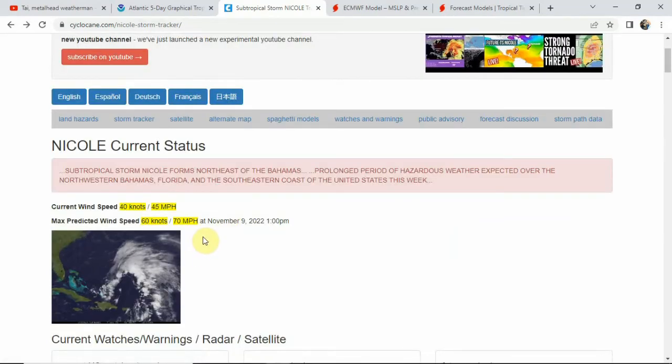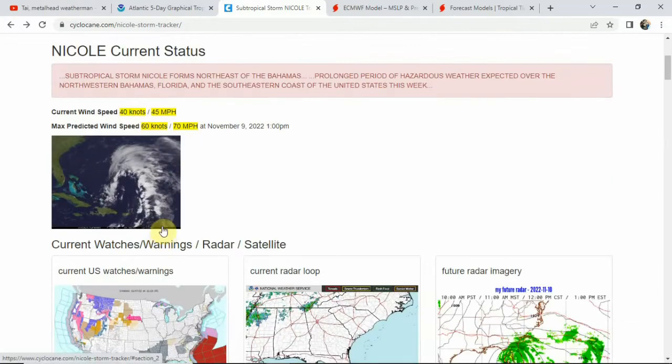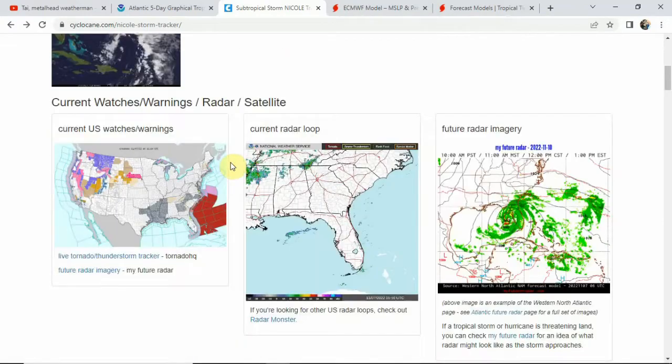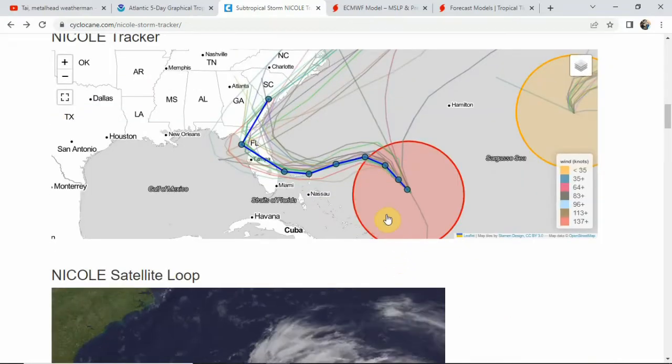It definitely looks like there's some wind shear issues, especially towards the north and west parts of the storm here. So we'll just have to keep an eye and see how things progress with that. But I'm not very convinced right now as to whether or not this thing really becomes anything of greater significance. But here are some of the spaghetti models right now with Nicole.